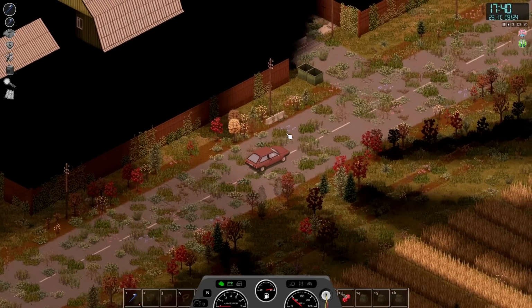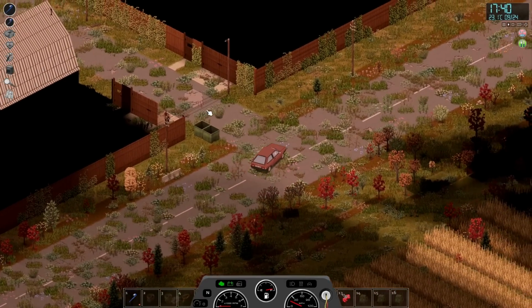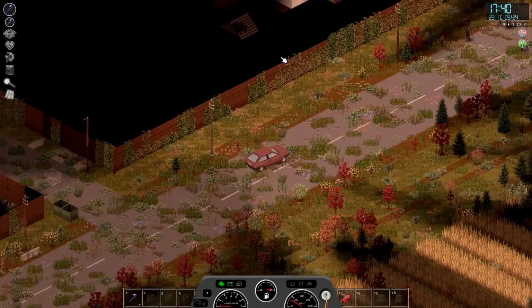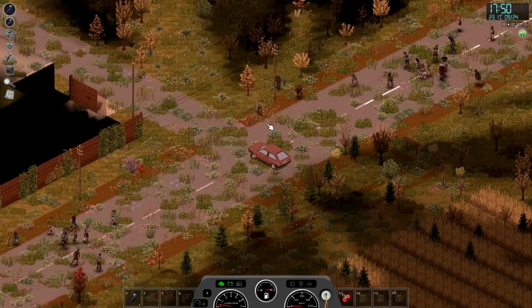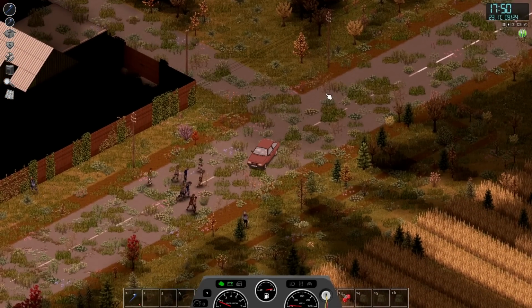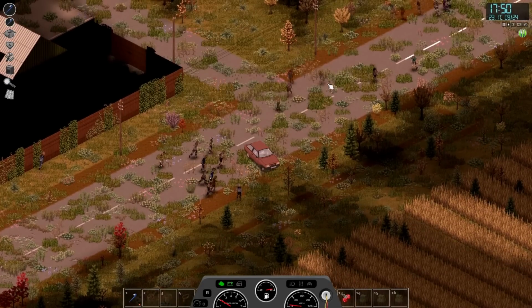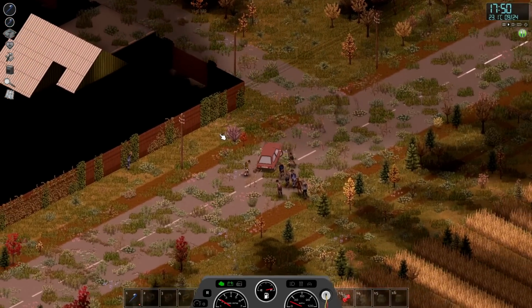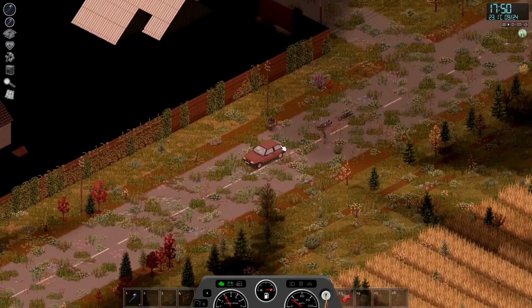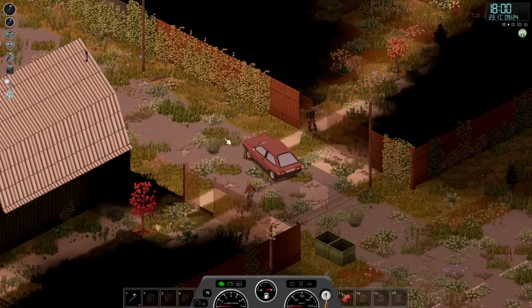Right, so we've got a big old house here. These are behind double gated fences. That'll be quite nice. They look like quite nice houses as well. Yeah, that's quite a lot of zombies. Oh god. Where are the zombies going? Well, I can't tell where the zombies are going. They're going that way, so next to that way. Crap. Oh, the car. I'm sorry, car. We need to find somewhere to hide. Let's go in this one.